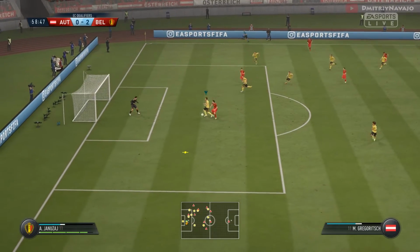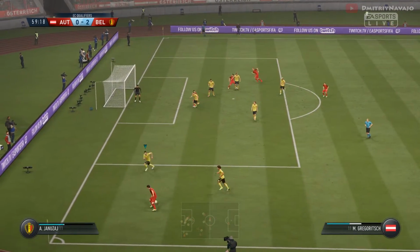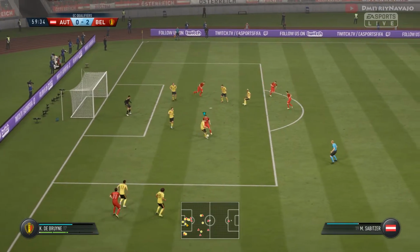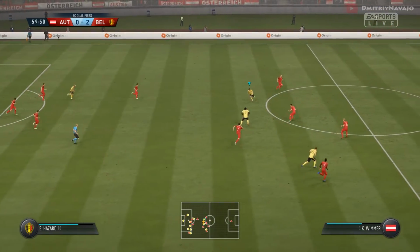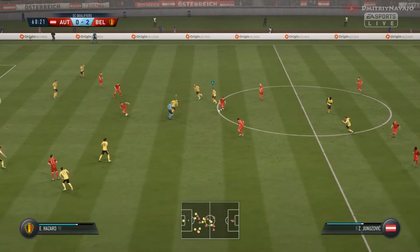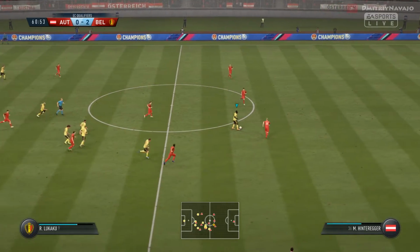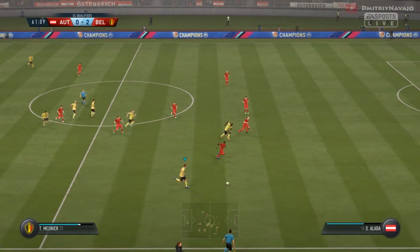Put in from the wide area. That's a very decent ball in. Not far away from one of his men in the middle. Drills it in. That's a very weak cross from a very good position. Mistake in possession by Hazard. Well, we're two-thirds of the way through the 90 minutes. Half an hour to go.